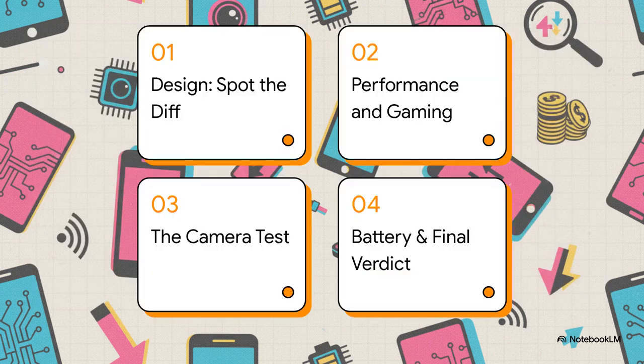Okay, so here's how we're going to tackle this. We'll start with the upgrade dilemma itself. Then we'll dive into the design. Can you even spot the difference? After that, it's all about performance and gaming. Then the big one, the camera test. And finally, we'll wrap up with battery life and the final verdict.